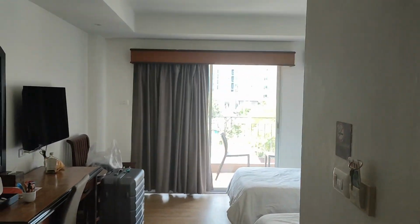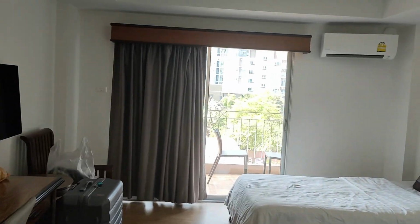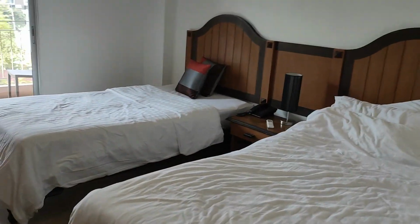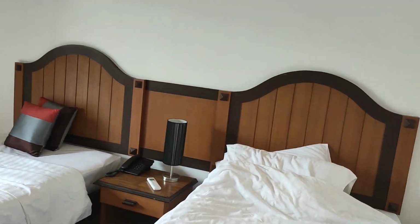And here is the room. The maid hasn't been in yet, so it's a bit bedraggled, but I'll put a bit of light on here. There you go. There's two twin beds there. Very, very comfortable. Nice and spacious.